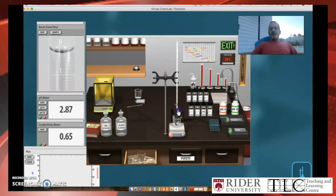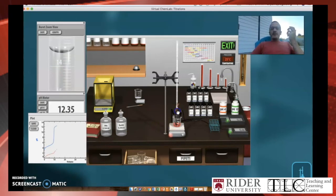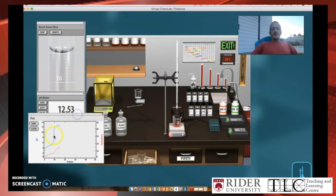I can turn this, and I'll just show you that there are multiple ways that I can collect data. I can ask the students to read a burette, or I can set it up so that the data is collected itself, much as we would do if we had a pH meter connected to a computer, for example. And you see there's an indicator in there, so it turned color when it reached the endpoint. They show this graph, but one thing I like is that you can download these data into an Excel spreadsheet or something like that. So it's a very flexible thing.